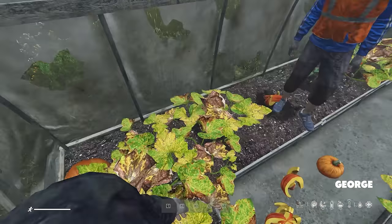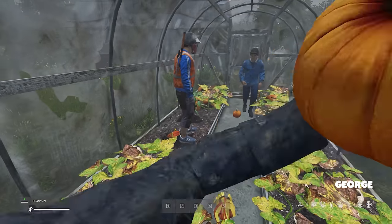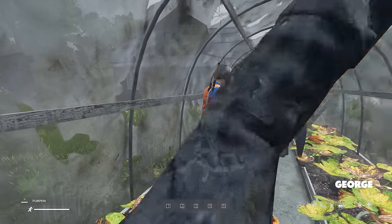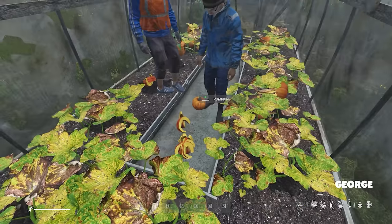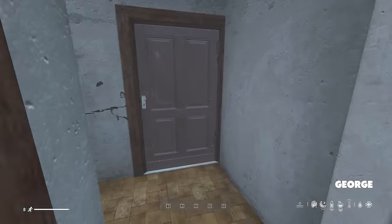Pumpa fight. In the playground at school when we'd have pumpa fights. The good old days. The good old days. I remember those days, yeah. But I think, John, maybe you're right. Maybe we just go in here and cook some pumpkins up.